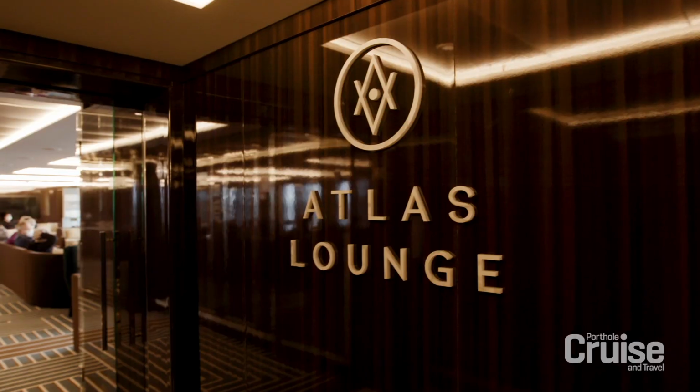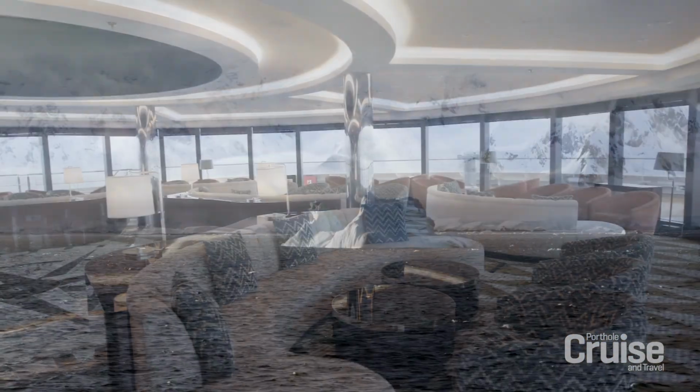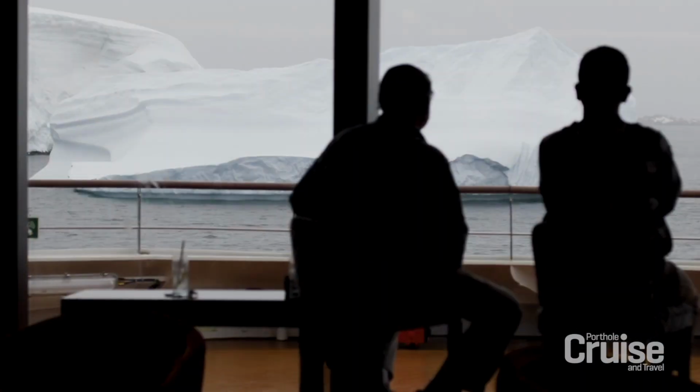The size of the ship lends itself to the intimate lounges on board. You have the Atlas Lounge here, and up above you have the Dome. When we're arriving with that majestic entrance, the Dome is a perfect spot, definitely so.